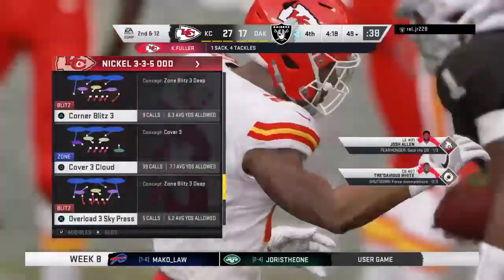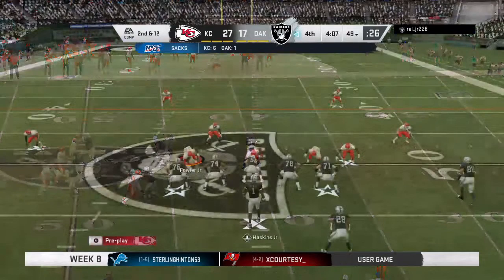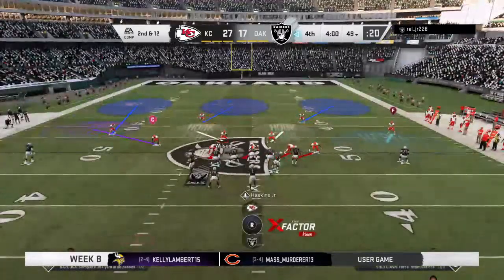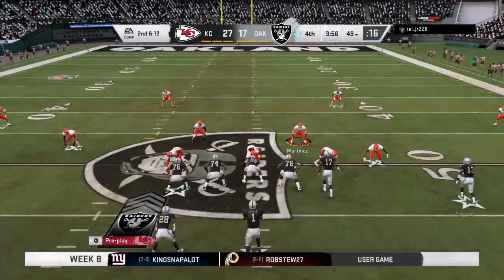Great coverage downfield. I think normally we would talk about this more with basketball players and football players, but let's adopt it in this case. He's a stat sheet stuffer. Had the interception earlier, now a sack. What, he just needs a touchdown for the trifecta. That's about all he needs, and he's going to go for it.